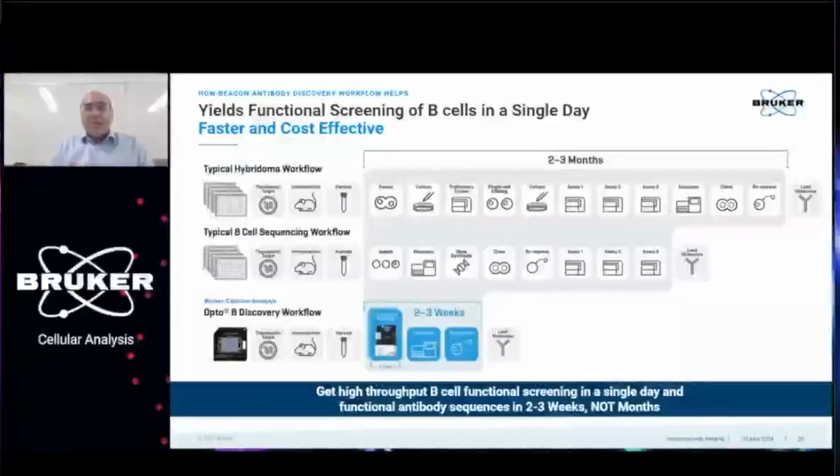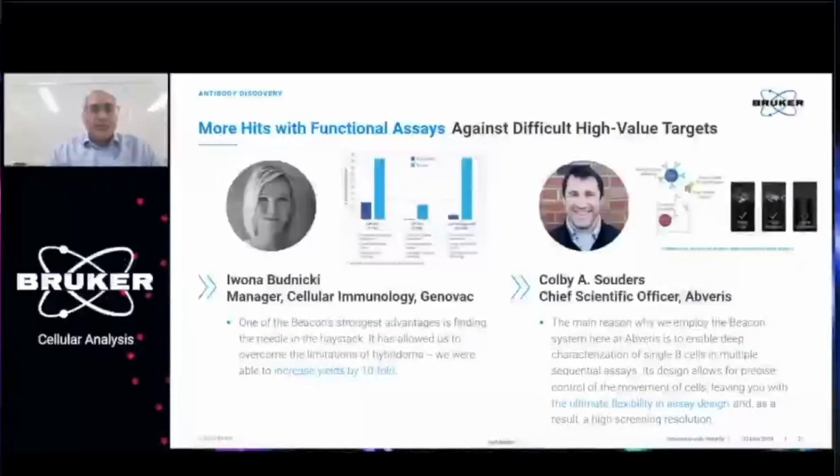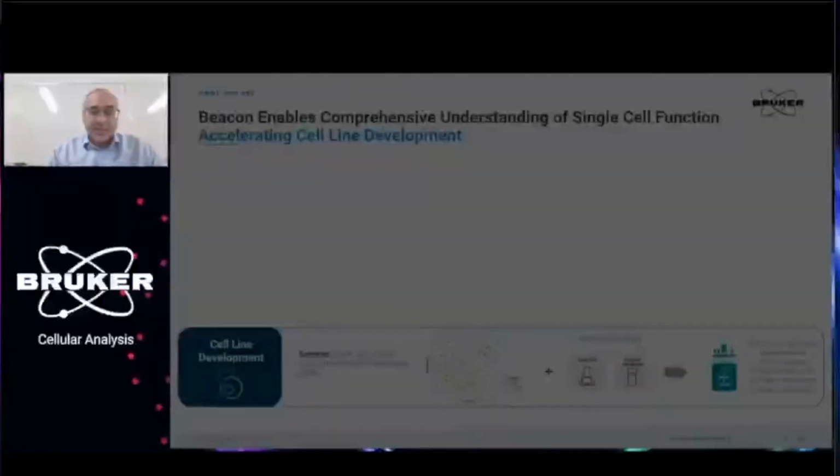This fast turnaround, when combined with functional-first capability and access to a broad sequence diversity, leads to higher antibody discovery success rates with the Beacon platform, and that also in a very cost-effective manner. No wonder many of our customers have replaced their hybridoma workflow with the Beacon platform. For instance, Ivona from Genovac always uses the Beacon platform when working with difficult high-value targets.